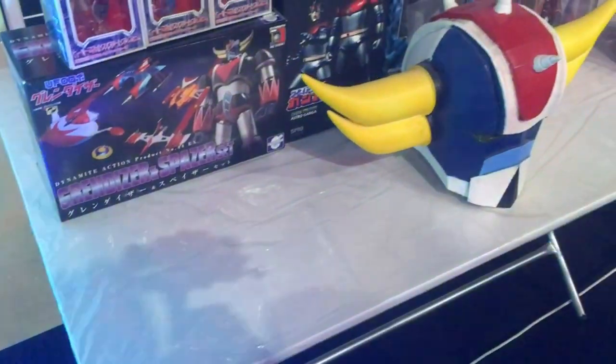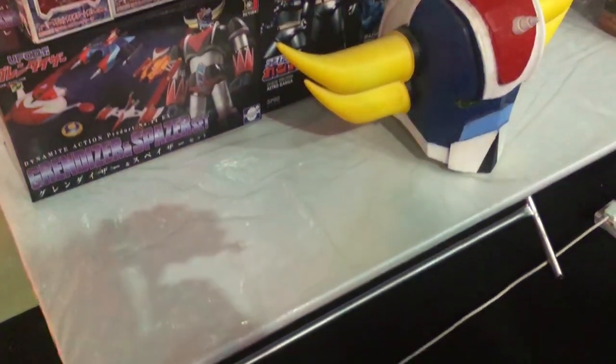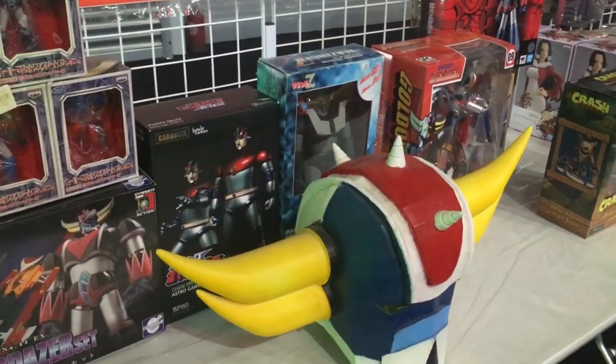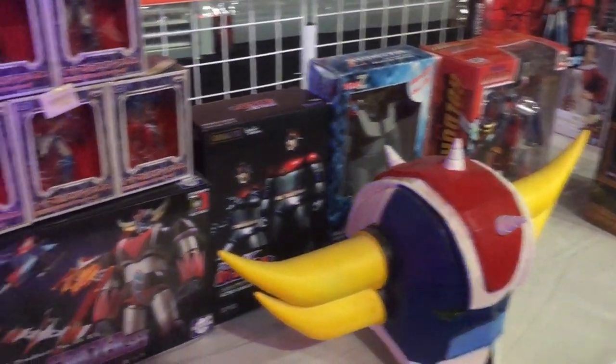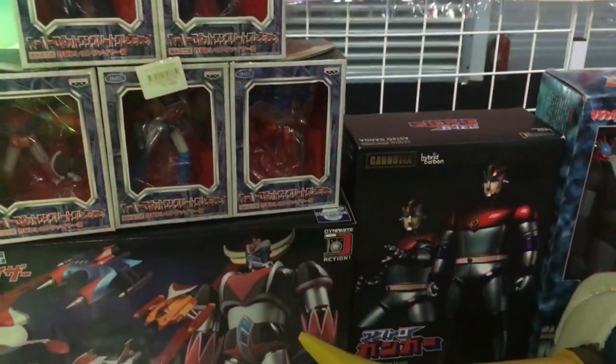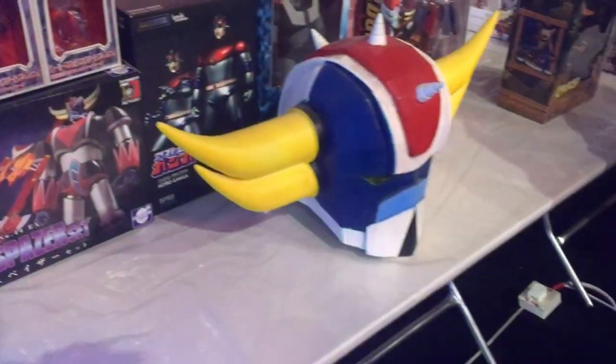I know who 3D printed this one. This is from, I need to ask these guys. Mazinger, Jungler, Grandizer, you name it, they have it.